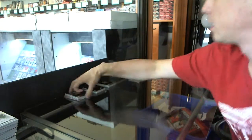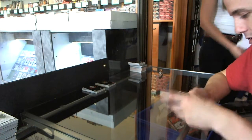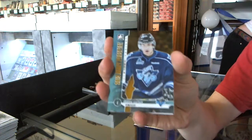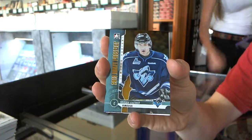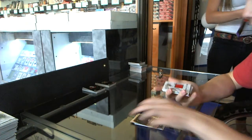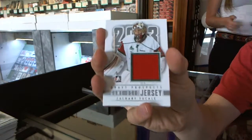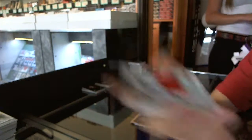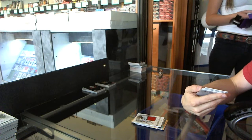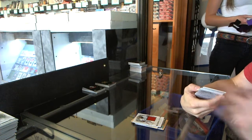All right, well, here's your Carey Price ball. No, too late now. We've got a base gold, numbered to 10, Frederik Gauthier. We've got a game-used jersey silver, Zach Fucale. Want to rethink that? What?